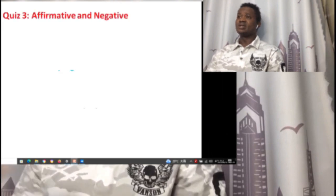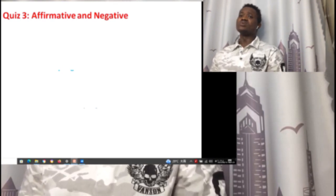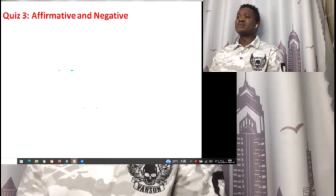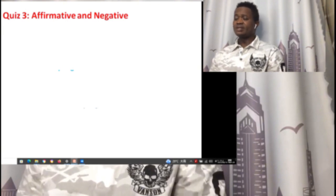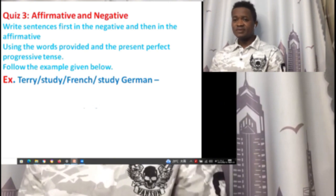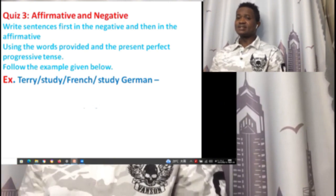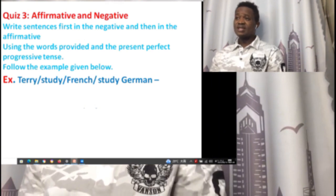Quiz 3. Here we're talking about affirmative and negative form. There's a sentence given, so you have to change the sentence to a negative or affirmative form. Read the instruction carefully, and this is the example. You've got to see these words here. They are disorganized, so you have to organize these words into affirmative and negative form.